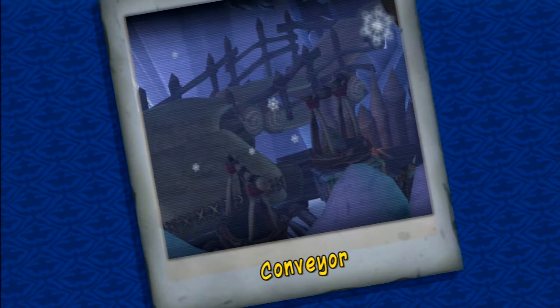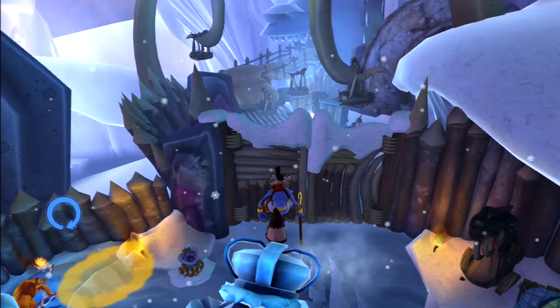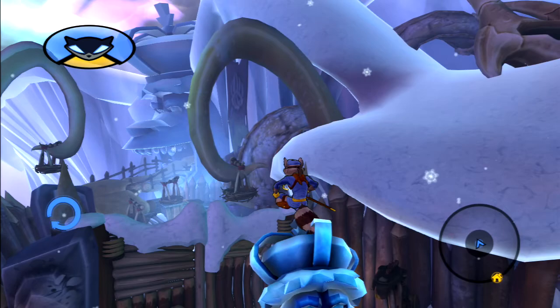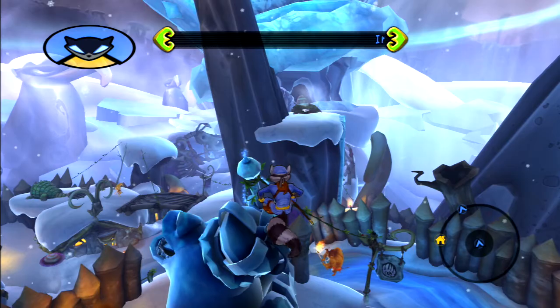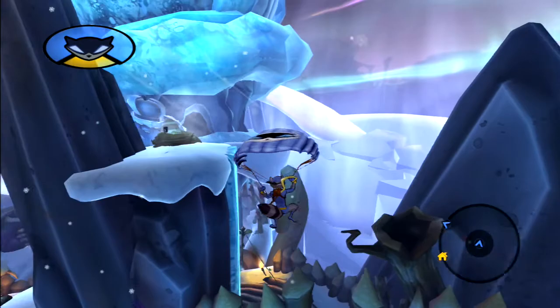There we go. Okay, that conveyor belt does not belong here. The question is, what is it being used for? Sly, I'm picking something up. Look for a building that resembles an arena, and let's take a closer look. My thermal vision is picking up a lot of activity there. You got it, pal.